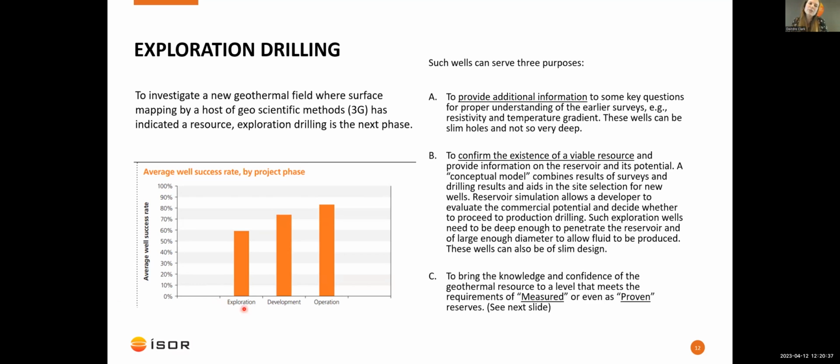So of course, the success rate of an exploration well might be a bit low at the start, but the idea is as you get more information from the different wells, you're confirming the existence of a resource, and then you would get more successful wells later down the line.